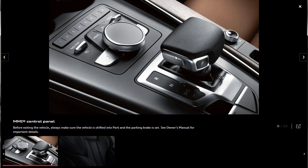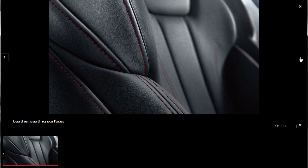I think, as an aside, the shifter looks quite chunky. I like how it's the short, chubby, chunky. And it just looks really, really cool. I like it. The seats, leather seating surfaces, and I think even the base model has leather seats. And you know what? For $42,000, yeah, you probably should.